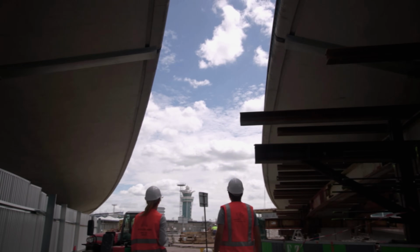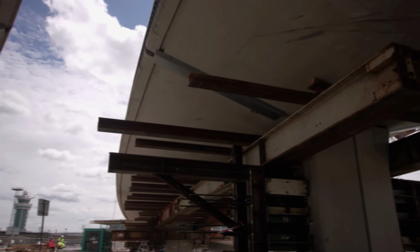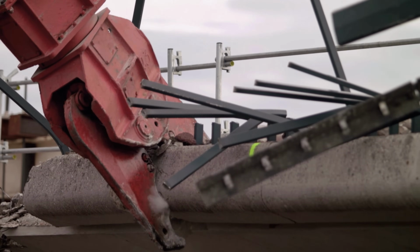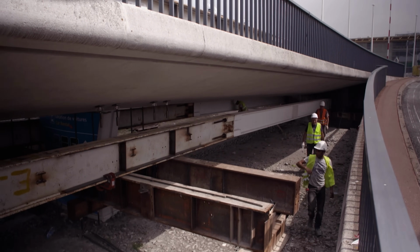There was one massive problem right in the middle of the construction site, this immense overpass. 52 meters long and almost 800 tons of concrete above the parking lot. To make room for the worksite, it had to be completely demolished. We couldn't do as they usually do for overpasses and simply collapse it, because the parking lot ground wouldn't have been able to withstand the weight.